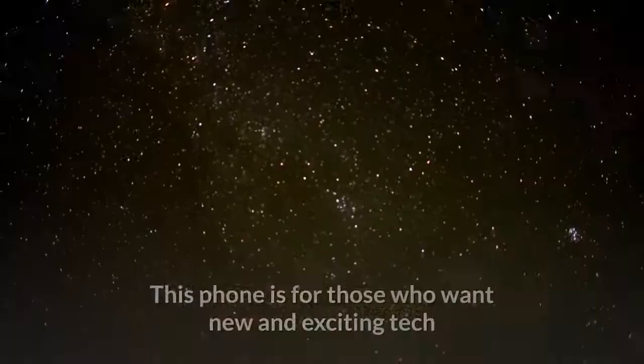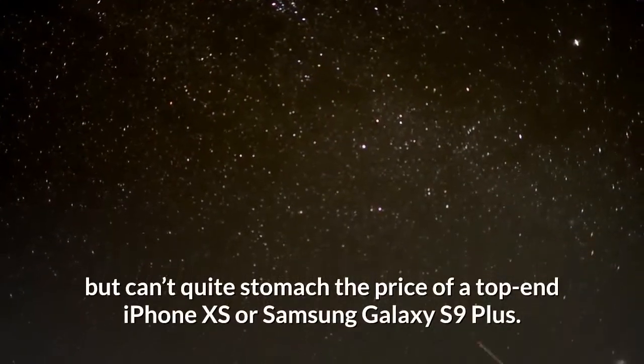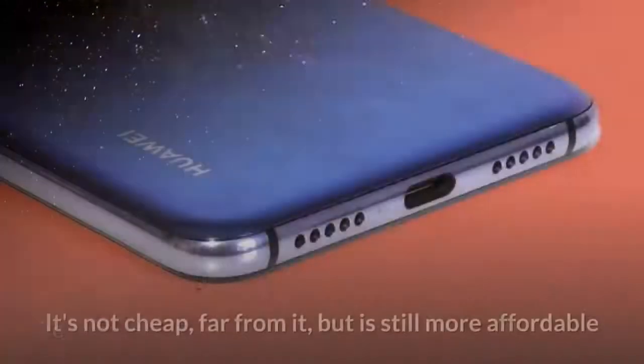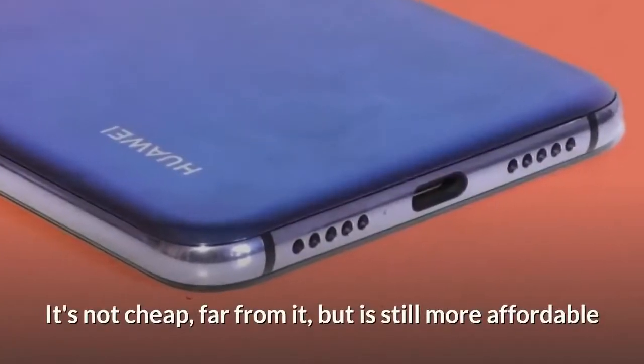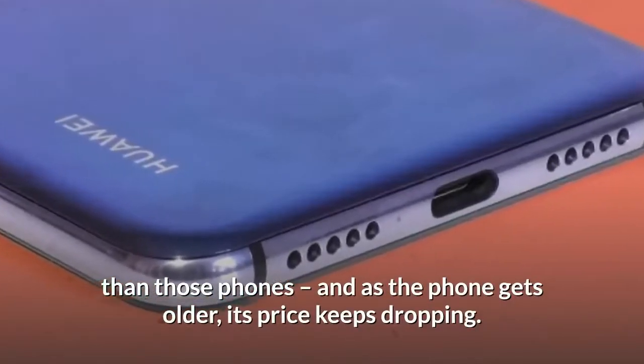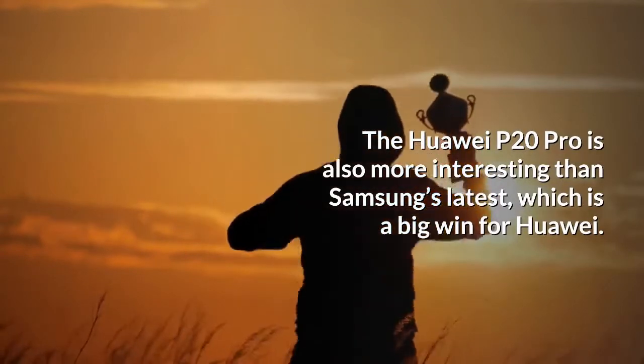This phone is for those who want new and exciting tech but can't quite stomach the price of a top-end iPhone XS or Samsung Galaxy S9 Plus. It's not cheap, far from it, but is still more affordable than those phones, and as the phone gets older, its price keeps dropping. The Huawei P20 Pro is also more interesting than Samsung's latest, which is a big win for Huawei.